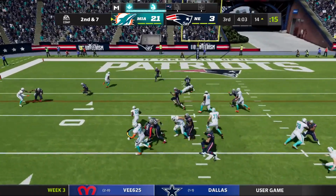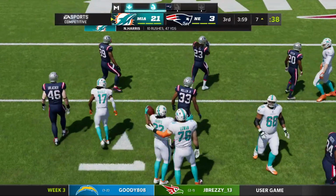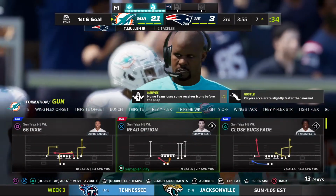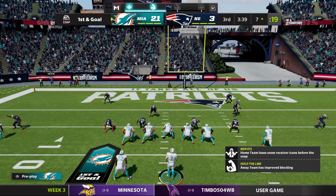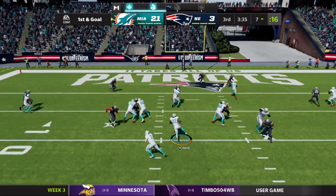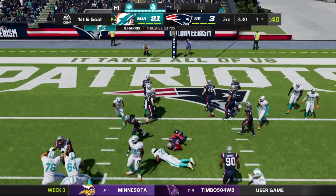An option handoff given to Harris. And here he'll get it down to the 7. 47 yards rushing for him now on what was his 10th carry of the ball game. Lots of praise on this drive, obviously. I know you're seeing what I'm seeing. Those guys up front, they're getting it done. Doesn't matter what play is called. They are handling their business at the line of scrimmage and dominating right now on this drive.